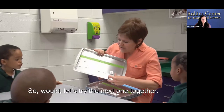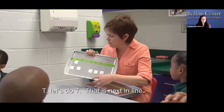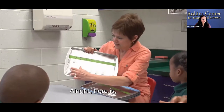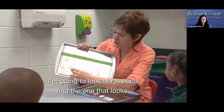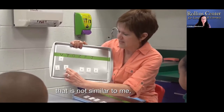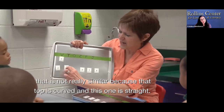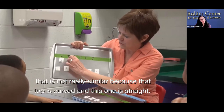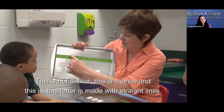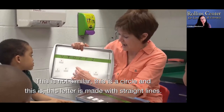So let's try the next one together. T, let's do T. That is next in line. All right, I'm going to look across and find the one that is not similar to me. That is not really similar, because that top is curved and this one is straight. This is not similar. This is a circle and this letter is made with straight lines.